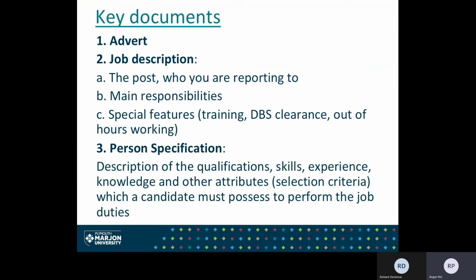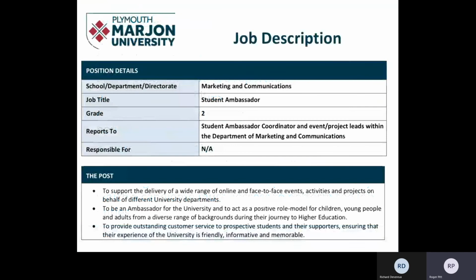We run, for example, campus tours on a Saturday. We have events that start very early in the morning and very late at night. So the special features section is really important. And then the third document is what's called the person specification. It describes the qualifications, skills, experience, knowledge, and any other attributes that are part of the selection criteria. It's important that you can demonstrate those in order to be shortlisted. I'll say a little bit more about those in a second.